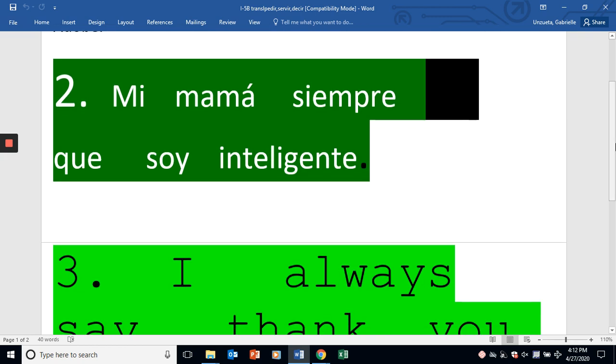So now we're starting with número dos. The answers are going to be varying. So we got to think of something that will go in the blank right here. Mi mamá siempre, que soy inteligente. Remember we are doing the verbs to say, to order, and to serve, our main restauranting families. So my mom always orders that I am intelligent. No. My mom always serves that I am intelligent. No. My mom always says that I'm intelligent. That's the winning answer. So we're looking for the she form of decir, to say or to tell. She says. So the answer is dice. Looks like the word dice in English, doesn't it?